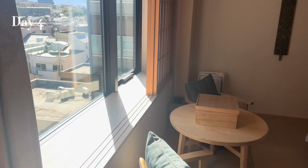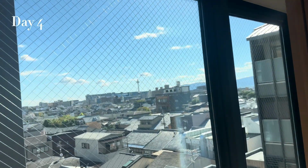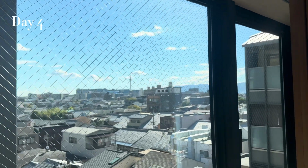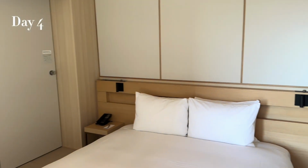On day 4, we would recommend visiting an onsen while you're in Kyoto. It's the best place to do it in. This hotel had the most fabulous onsen. Obviously, we're not allowed to film in there. We also had dinner in the hotel, and that was the end of day 4.